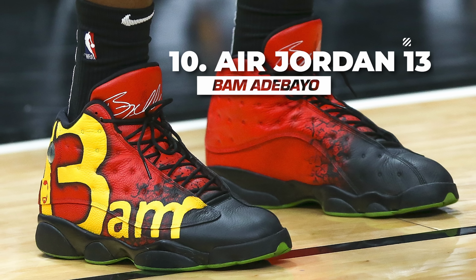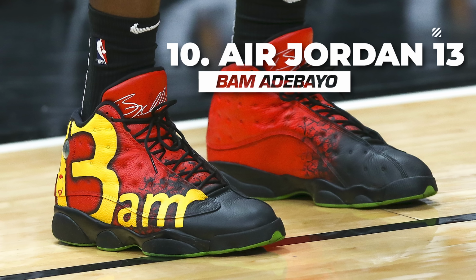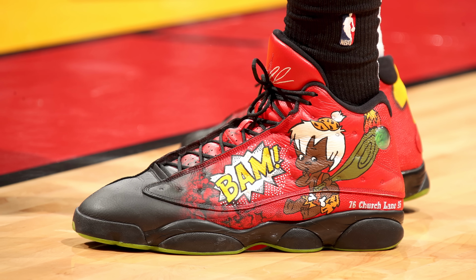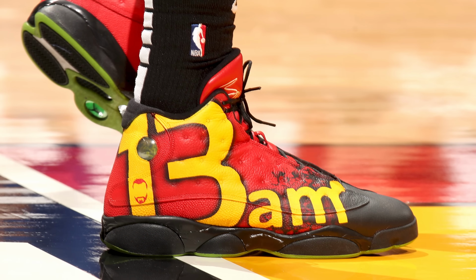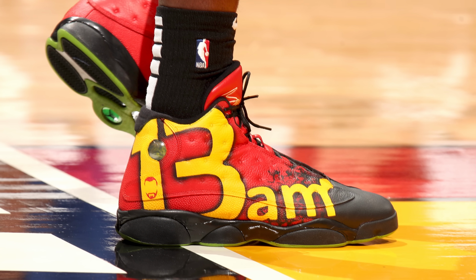Starting off the list strong at number 10, we have Bam Adebayo with this custom colorway of the Air Jordan 13. Now, the NBA has always had great basketball player names. I mean, we've had Muggsy Bogues, Speedy Claxton, World B. Free, and Bam Adebayo definitely falls into that category because we all know Bam loves to jam, and he represents that with this custom colorway, which takes the classic Flintstone character Bam Bam, slaps it on this Air Jordan 13 altitude colorway, and makes this sneaker really pop.